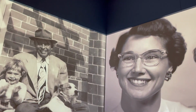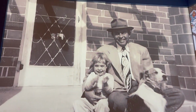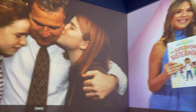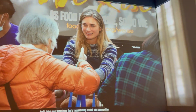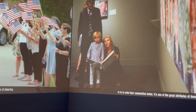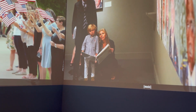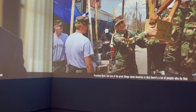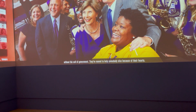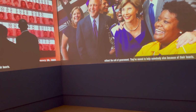George and I both had parents who were active in their communities and served in many ways. So Barbara and Jenna were raised that way too. And I think most Americans feel a responsibility to their own communities to try to make their communities better. It's one of the great attributes of America. One of the great things about America is that there's a lot of people who do that without the call of government. They've moved to help somebody else because of their hearts.